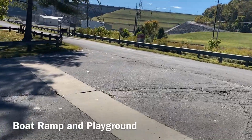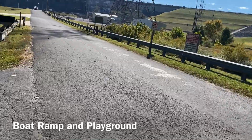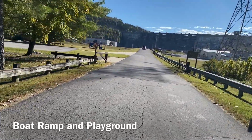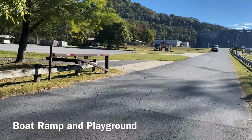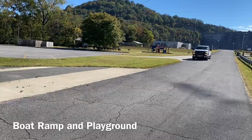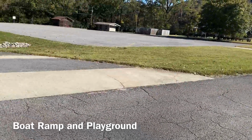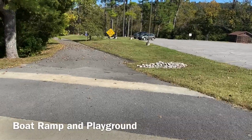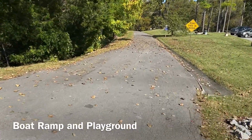Go up this way and give you a look at the dam, as well as have a nice playground area for the kids. Some restroom facilities. And down this way is the boat ramp.